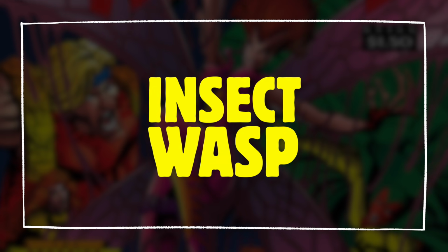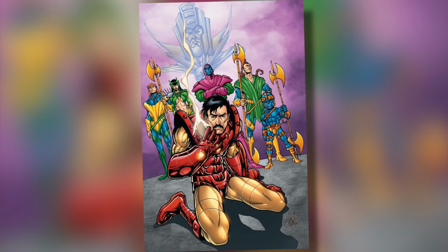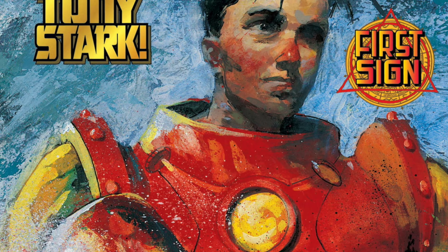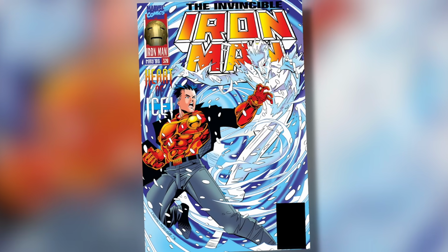And speaking of which, number 9, Insect Wasp. The Crossing was a notoriously bad Avengers story arc from 1995, which repositions Iron Man as a villain who has been secretly working for Kang the Conqueror for years. Most people remember this comic for the introduction of teen Tony Stark, who is recruited from an alternate timeline to defeat his evil older self, and was intended by Marvel to become the new status quo for the character. You know, a young, hip, edgy Iron Man for the new millennium.